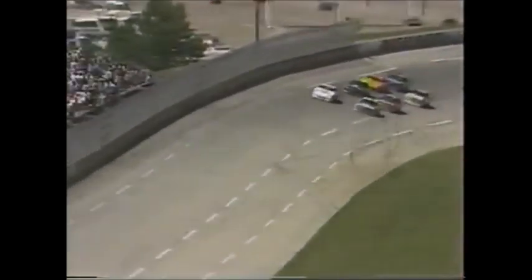But here's Schrader on the inside. He said, okay, I'm going to get some of those spots back, and I got me a partner to dance with this time, old Harry Gant. He's a nice guy. He'll take me right to the front. Let's see if he will. Dick Trickle is there also on the inside draft.